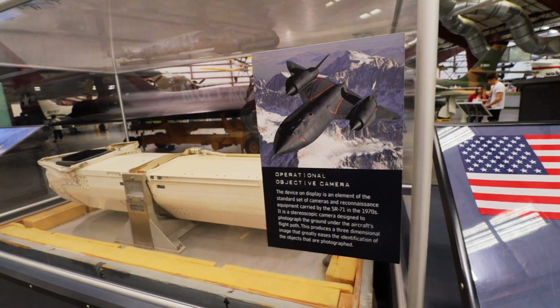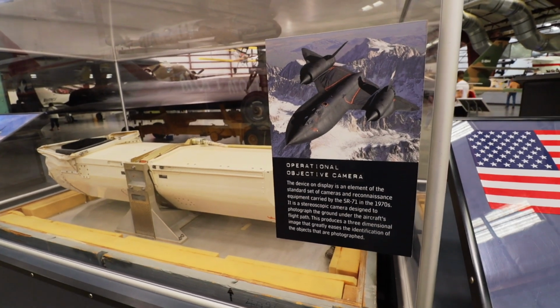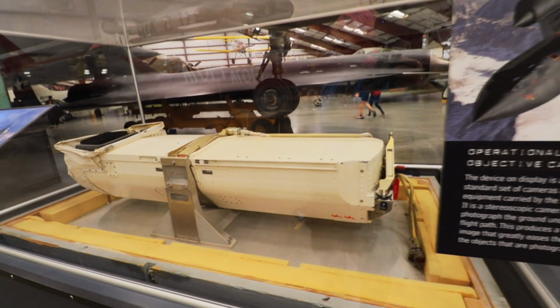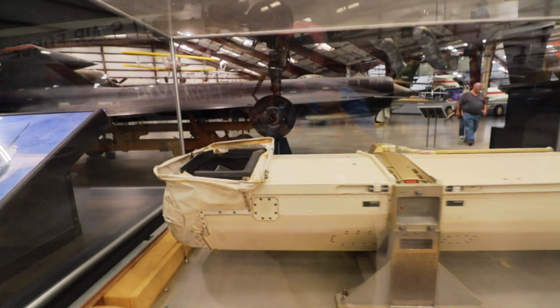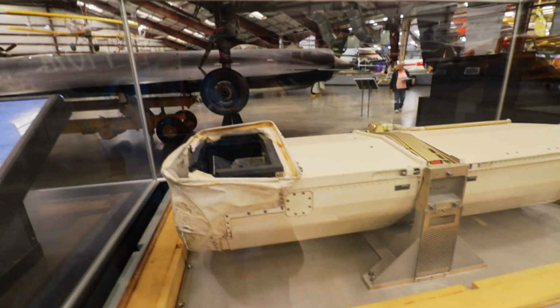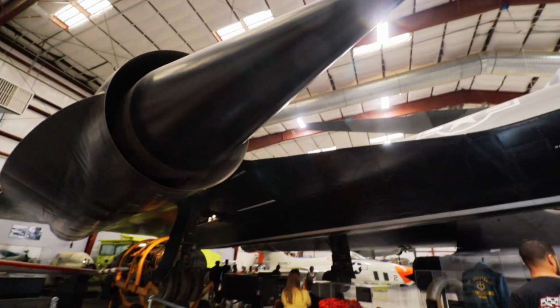Oh, now this is epic. So not only is there a really cool plane behind this, but this is actually a camera that is used. And this is really neat to see how the construction of these is put together. Very different than what you would expect, but you can see there's a little mirror device in there and everything. Very, very cool.